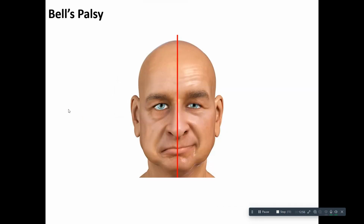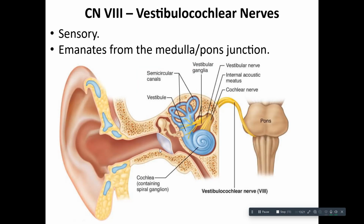Now, if for some reason the 7th cranial nerve stops working on one side, you can get a situation called Bell's palsy, and we can see just the drooping of the facial features on this one side because we're not stimulating the contraction of the muscles of facial expression on that side. All right, that is nerve number 7.